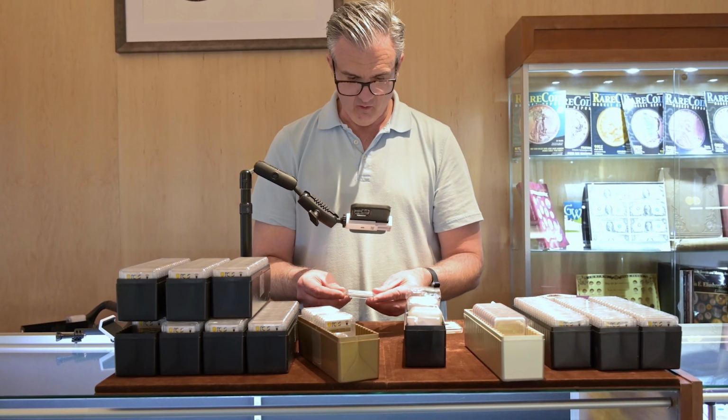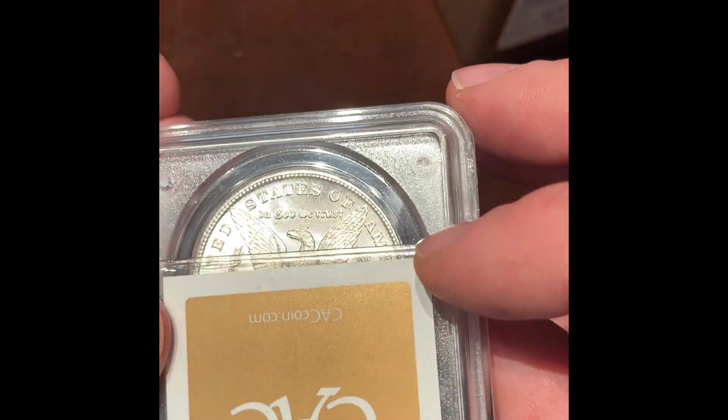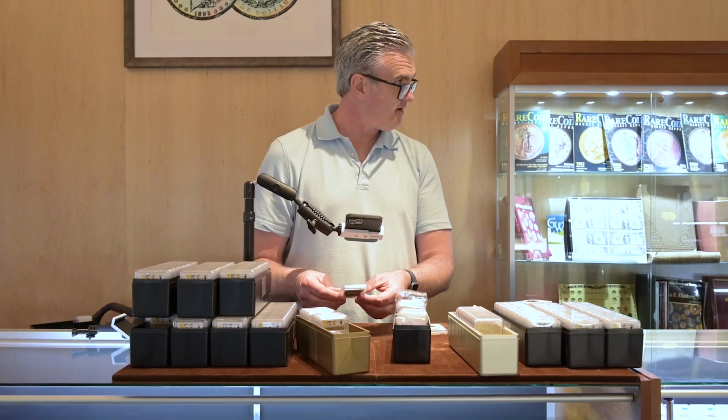All right, here we go, old green holder. Hey Lewis, they made a mistake over here. The sticker's the wrong color. It's gold, what does that mean? It's really bad. It's bad? Oh, okay, I thought that was good.